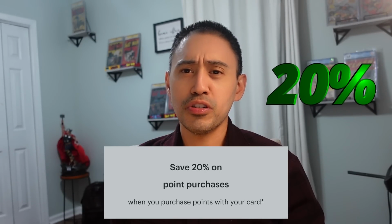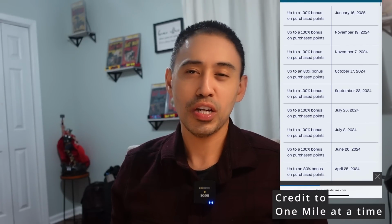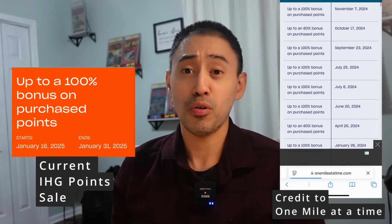And lastly, saving 20% on points purchases is kind of a really irrelevant perk of this card because numerous times during the year, IHG puts out better bonus point sales of 100% or more. And because you can't stack that 20% with the 100% bonus points with IHG, it makes that perk really just useless in my mind. Anyway, that's it for the review of the IHG Premier Rewards card.